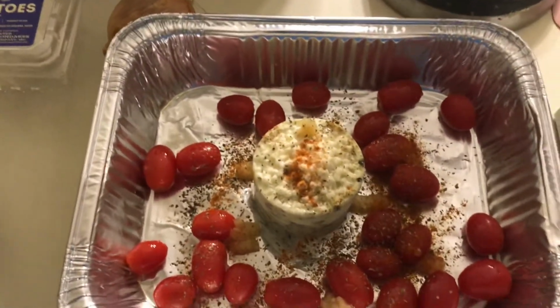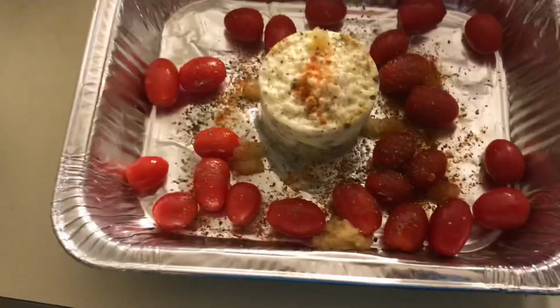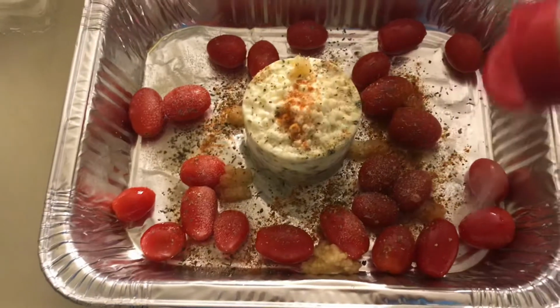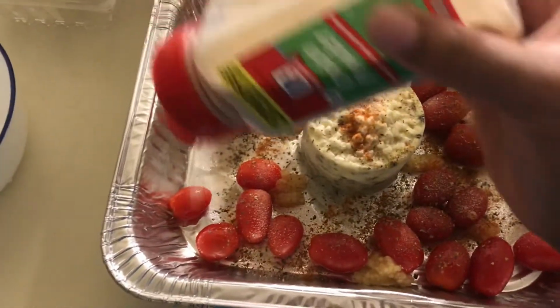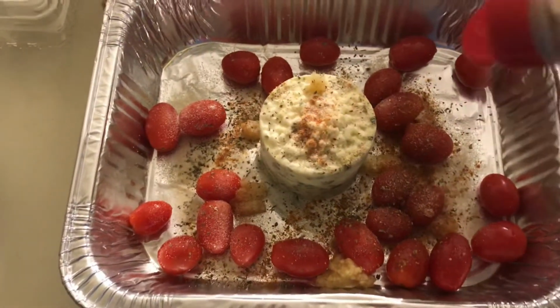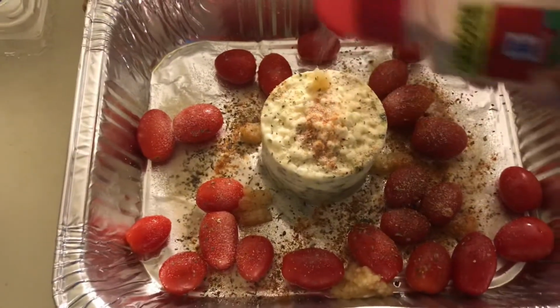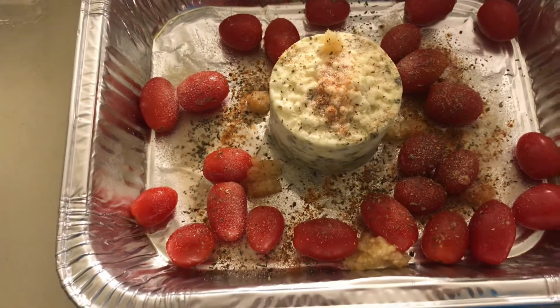Oh, I made a little mess. That's why I said, oh. And I'm going to add some onion powder. What else am I going to add? I think that's the only seasoning I'm going to add. I'm going to season the chicken too. So, you know, I don't want to over season this, but I think that's enough. So I'm just going to mix this around.